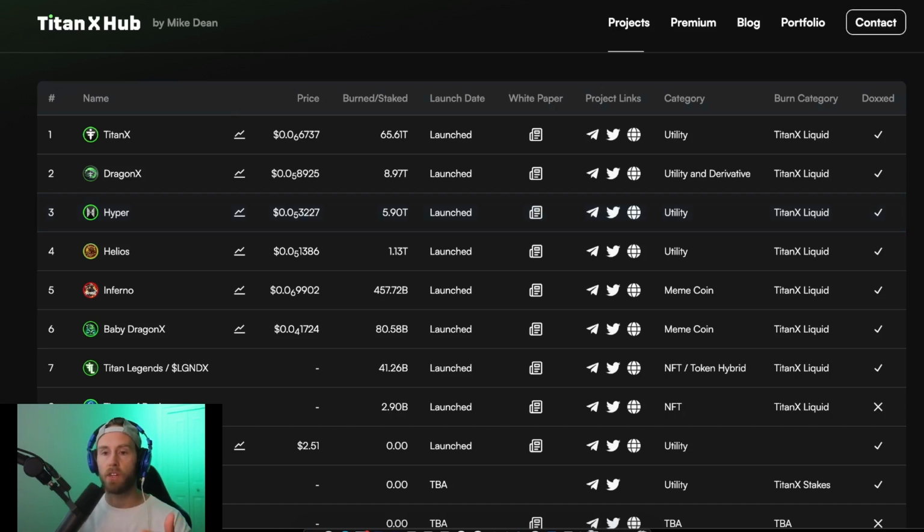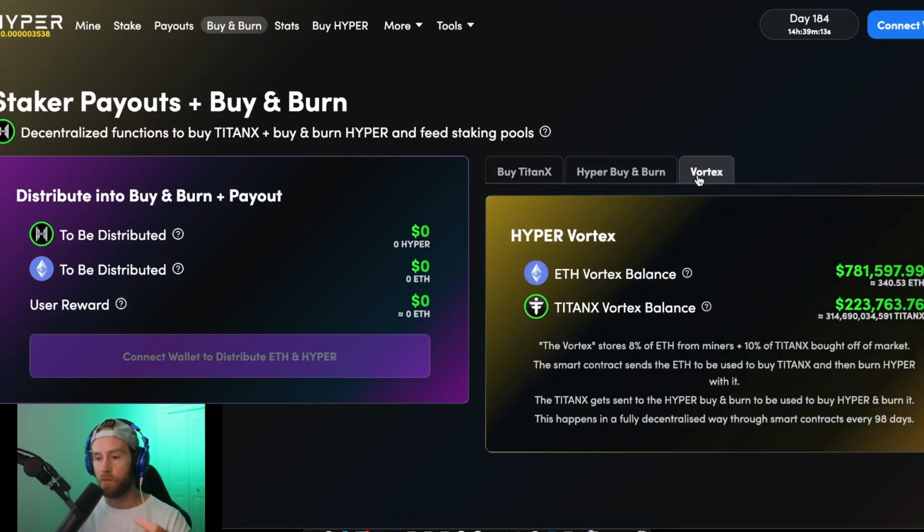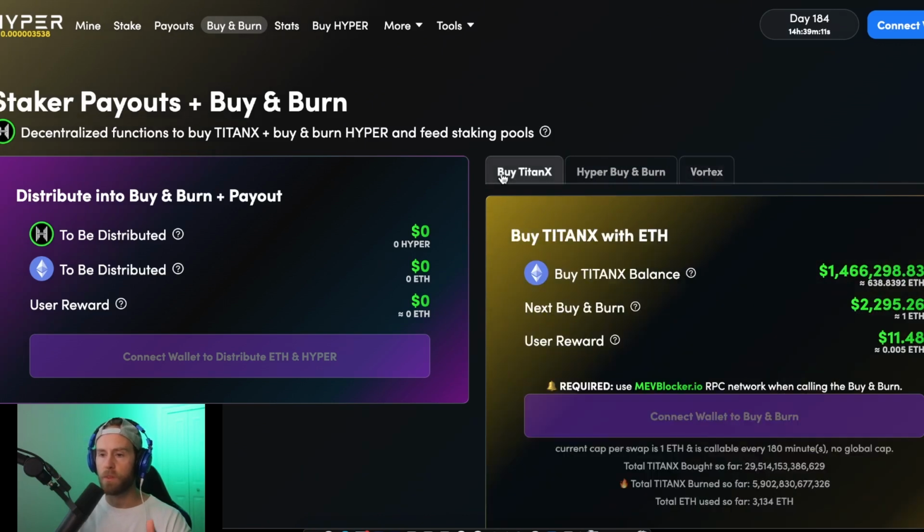So let's start with looking at Hyper next. There's a buy TITANX buy and burn, there's a Hyper buy and burn, and there's a Vortex. With the buy TITANX contract, this is a buy and burn dedicated from Hyper to take the ETH that is used to mine Hyper and buy TITANX with it first. And then afterwards, it goes and buys Hyper. So this buy and burn has 1.4 million, or 1.5 million if you want to round up. So now we're sitting at almost $14 million alone.